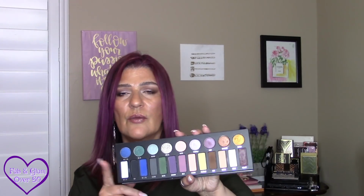Some of them I use. I mean, that's entirely up to you. And the same with the Kat Von D Metal Matte. So those are the palettes that I'm going to be using this month.